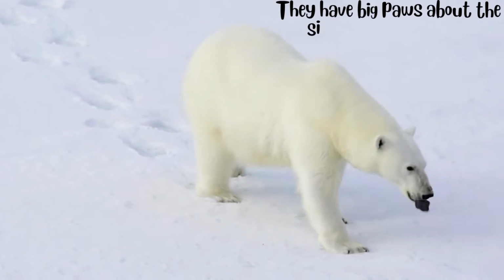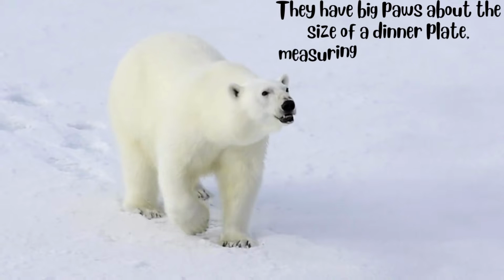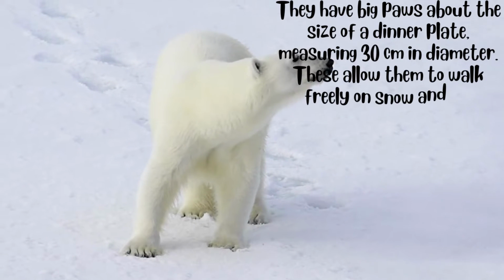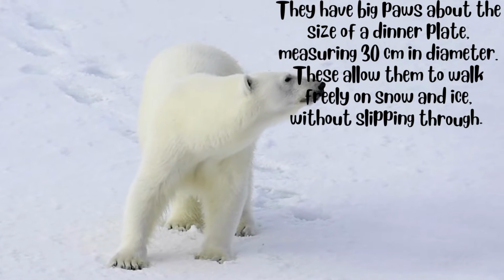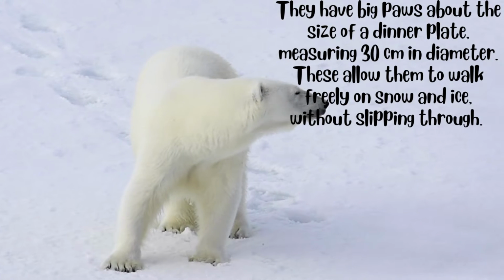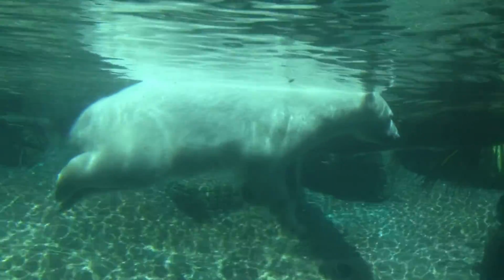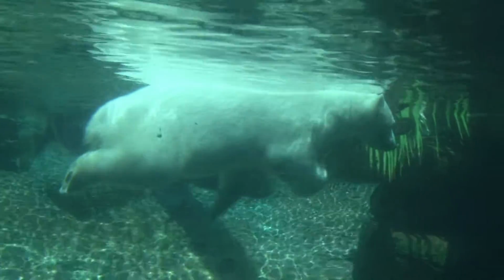They have big paws about the size of a dinner plate, measuring 30 centimeters in diameter. These allow them to walk freely on snow and ice, without slipping through. Their paws also help them to swim through the cold water. The fore paws act as paddles to move forward, and the hind paws act as rudders.